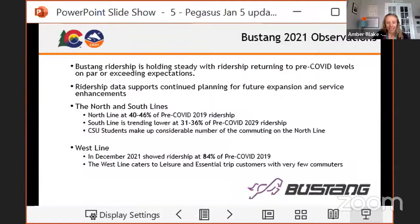So we have a quick Mustang overview for you for 2021 observations. We know this is a really important service that the state provides to our state, and wanted to make sure that the TC knew that the ridership is holding steady and is returning to pre-COVID levels on par with or exceeding our expectations on some routes. Like all transit agencies in the state, we did experience significant impacts due to COVID. However, we are seeing good return to ridership, as you will see here. The data shows us that continued planning for future expansions and service enhancements is still valid.